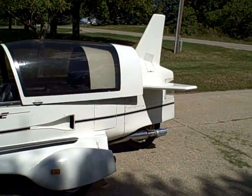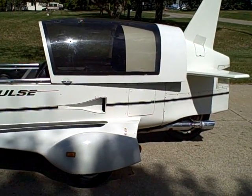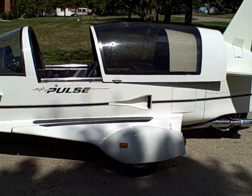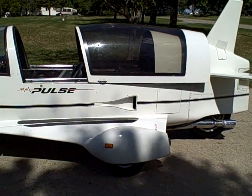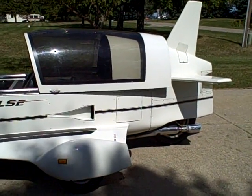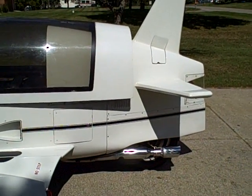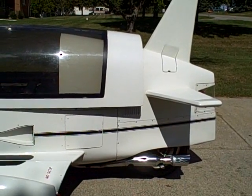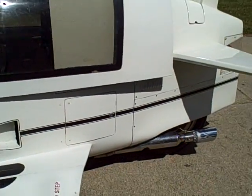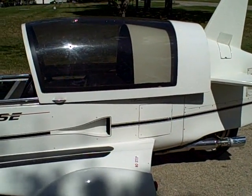The power plant is a motorcycle engine, and the factory, when they were in Owosso, built probably 250 of them before closing, and they used the Yamaha 400cc air-cooled engine. Of course, they had problems with these engines because the rear end is enclosed, and so they were overheating. Now, some of the owners have put fans in these little doors on both sides, like an 8-inch fan, and that helps to circulate the air.